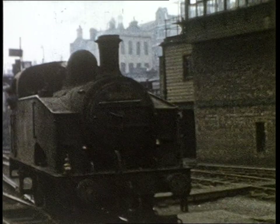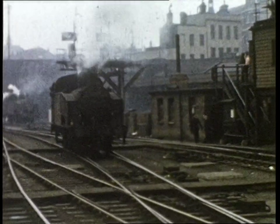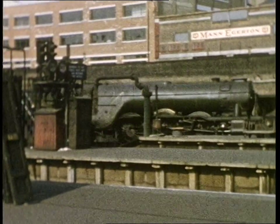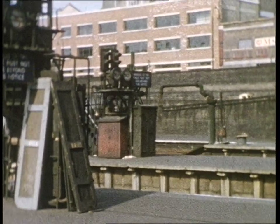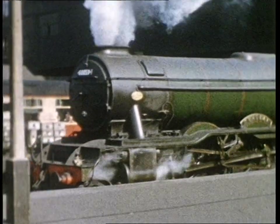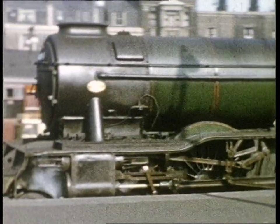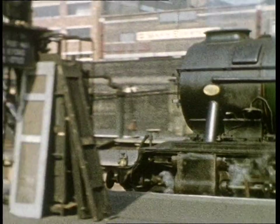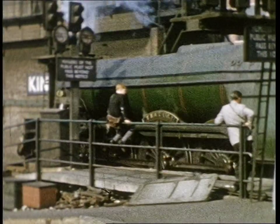The distinctive sloping side tanks tell us that this is a Gresley J50 0-6-0 tank on station pilot duties at King's Cross. Recently fitted with a double chimney, A3 number 60055 Woolwinder backs out light engine. Sister engine number 60059 Tracery also boasts one of the new double chimneys and storms out with an express for the north. Most of these engines were later fitted with the so-called German smoke deflectors.